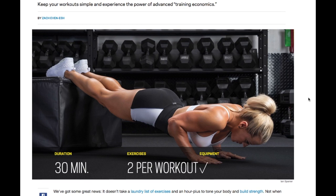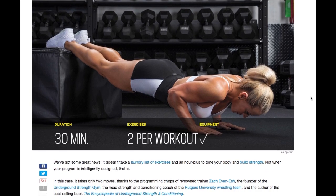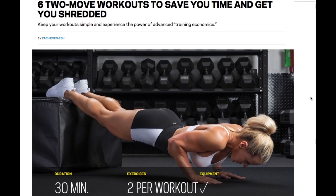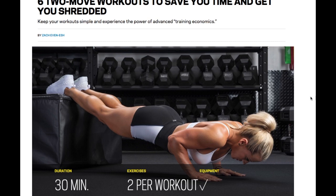Some of these look like you don't need equipment. This is 2 minutes per workout. So the exercises, 30 minutes. So I guess it's 15 exercises, 2 per workout. And equipment, you will need some equipment. So I haven't reviewed this at all. I've not pre-read this. It just came up in one of my emails. I get emails from Muscle and Fitness at least every day. It seems that way anyway.